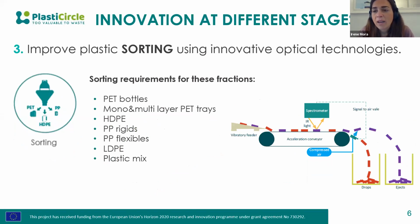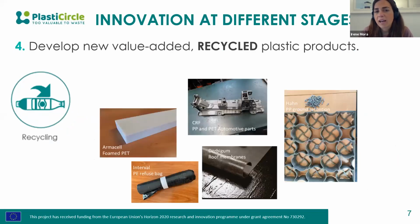Third, after we have transported this plastic packaging, we have been working on the improvement of plastic sorting using innovative optical technologies. We have been able to sort 7 plastic fractions of the plastic packaging, which have been PET bottles, mono and multi-layer PET trays, high-density polyethylene, polypropylene, both rigid and flexible, low-density polyethylene, and plastic mix. And this has been key in order to be able to develop new value-added products using recycled plastic.